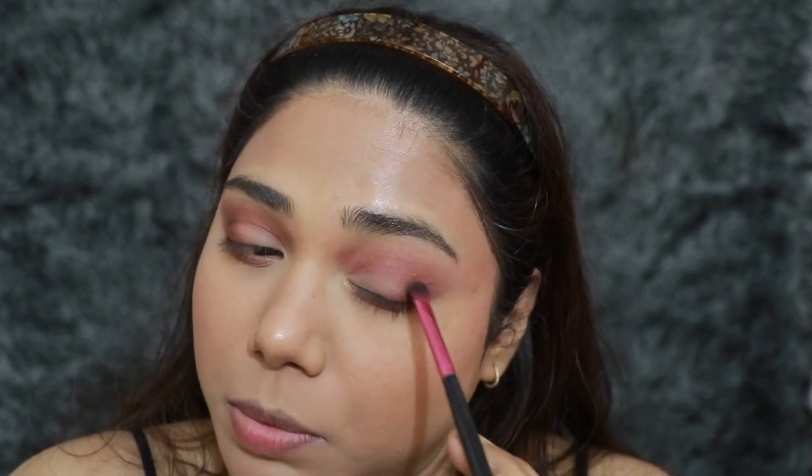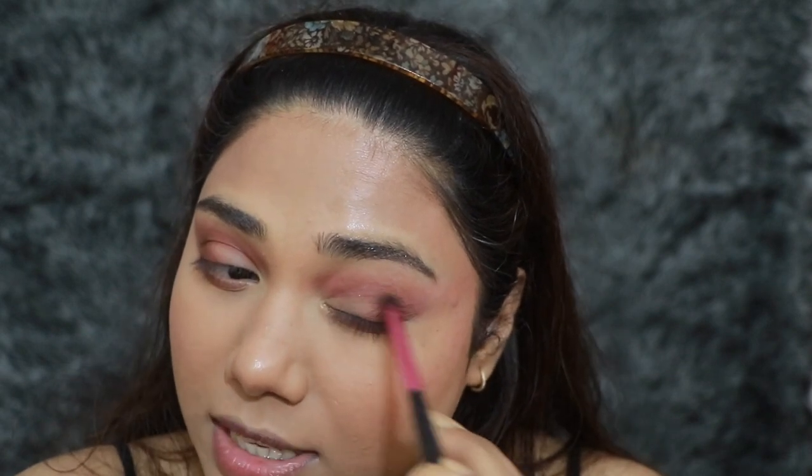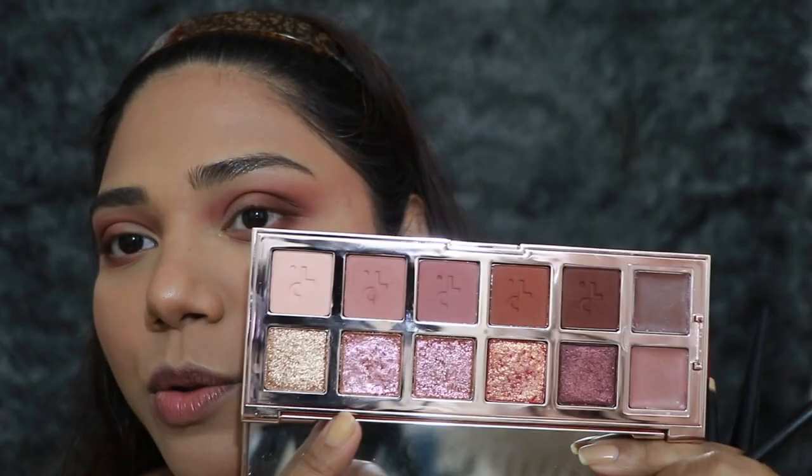I also have his blush palette. It is just so good. He just kills it with the quality. And I just love his makeup so much. His style of makeup, and also now his makeup products, they're just amazing. That's everything with mattes. So now I'm just going to use some shimmers.